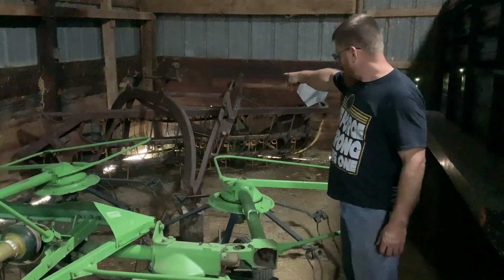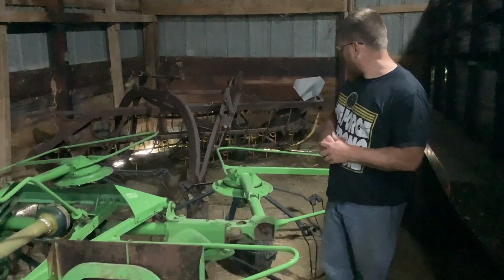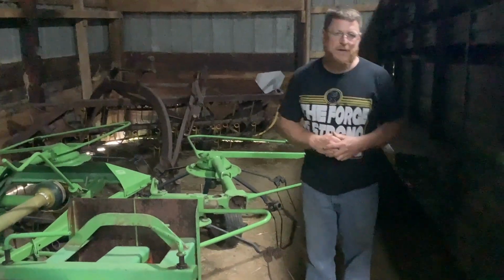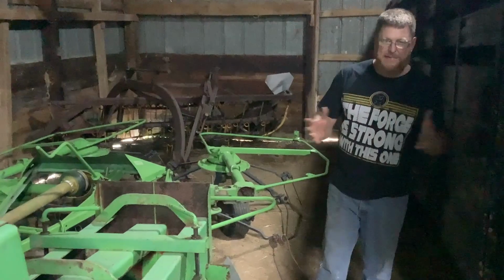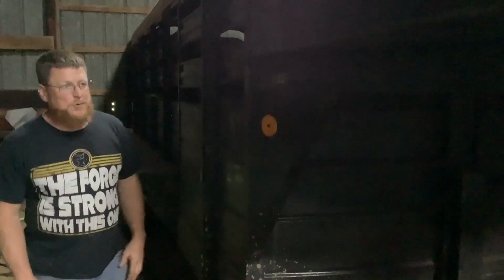And then finally we have the old New Holland Rollabar 56 rake in the back, and it rakes up the hay in a 10-foot swath that it catches, rakes the hay up into a row so we can bale it. Cool. And you got a... Then the old livestock trailer.